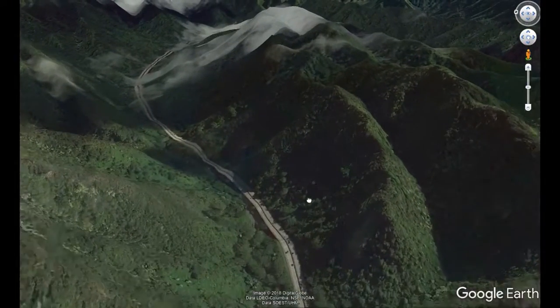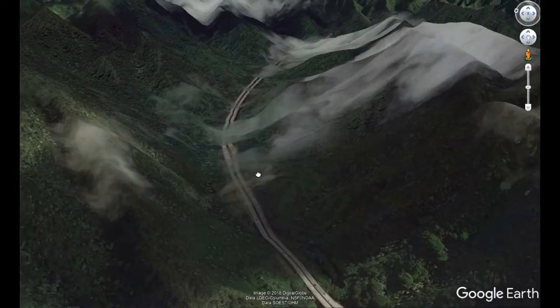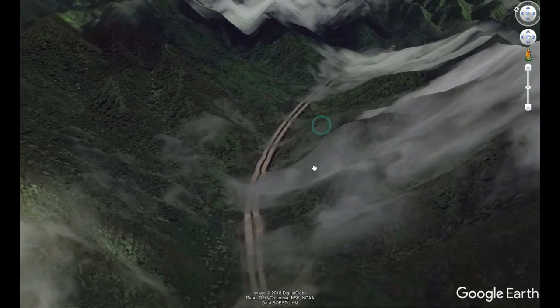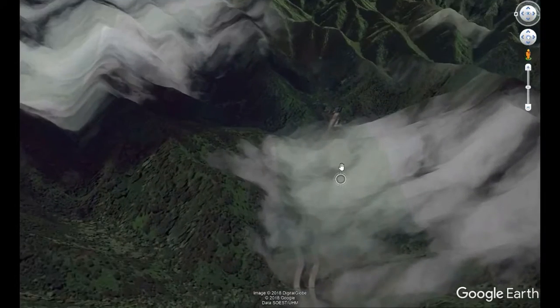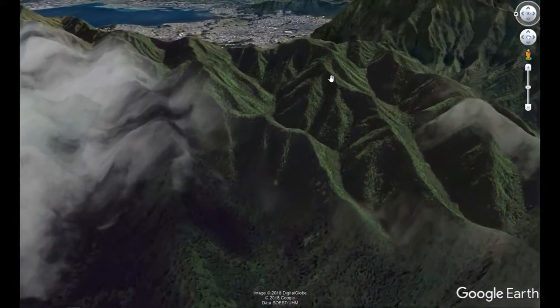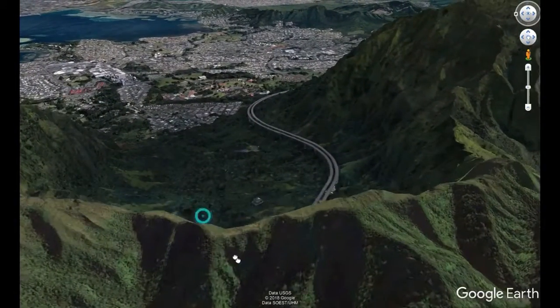You get these massive mountains on either side of them, and this imagery is going to be a little bit tight to load here for a second, but you'll get the gist of it. Basically, this goes up and then pops through a tunnel, right? Cuts clear through this mountain right here, as we come up on the other side of it.